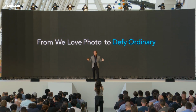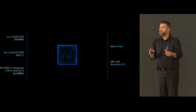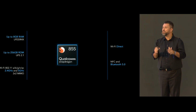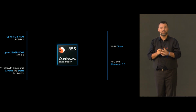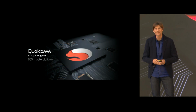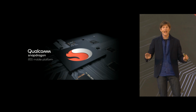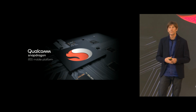The ASUS ZenFone 6 is designed to defy the ordinary without compromise. Personal wireless connections, and the most important, the hyper-fast, hyper-powerful Snapdragon 855. It is also the most powerful processor we ever made. And so I can guarantee that the ZenFone 6 is going to deliver you world's leading performance.